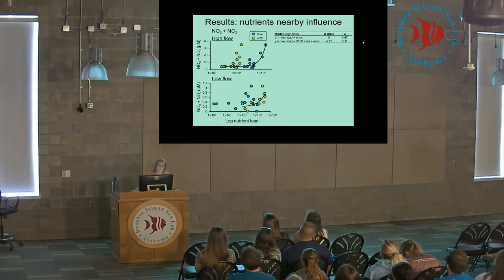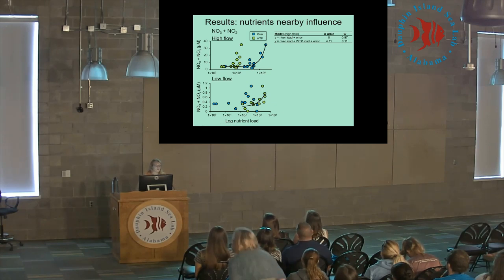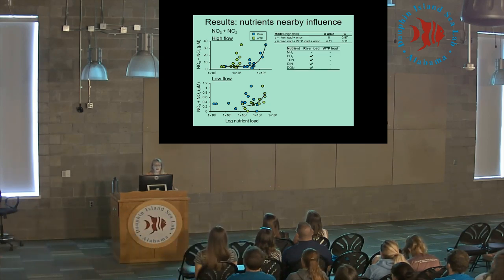And for the high flow subsystem, what this is showing is that as river nitrate-nitrite load increased, so did the nitrate-nitrite concentrations at the receiving sites. But we also have a model here that has both of our sources, the wastewater treatment plant and the river load, with a model weight of 0.1. And when you have a model weight of 0.1, that means that you can't discount that model. And thus, this means that the wastewater treatment plant is also a potential source of nutrients in the system.